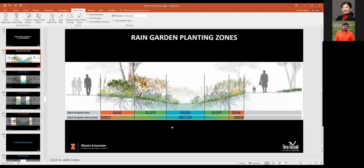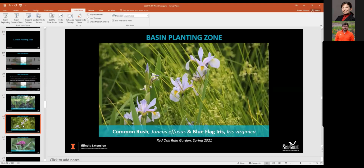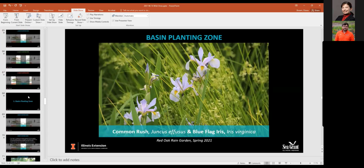In locations that receive a lot of water, like in our basin, for example, we are looking more towards wet prairie native plants. And there are really amazing resources out there for lists of species that can withstand certain amounts of inundation from water for extended periods of time. The common rush and the southern blue flag iris, these plants here, are two of those really wonderful species that can tolerate those conditions. And really the same goes for the other locations as well.